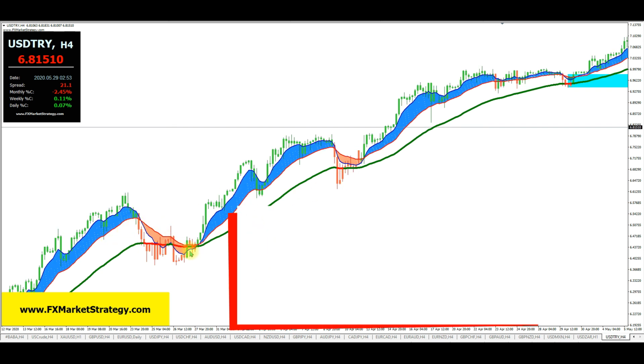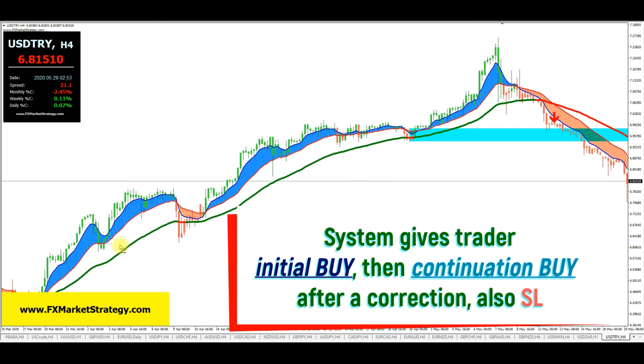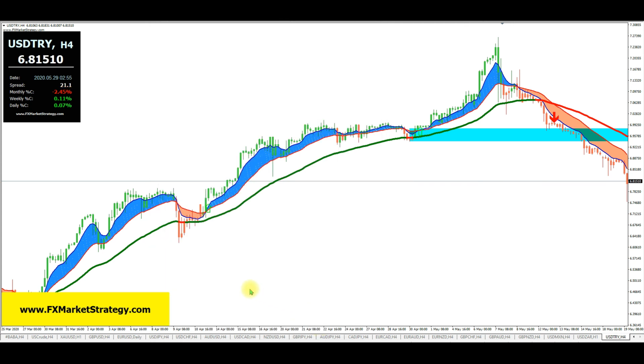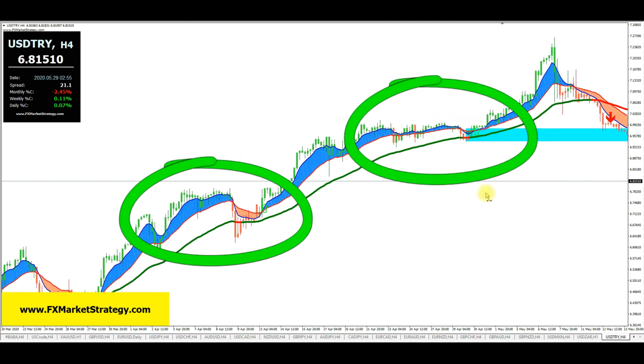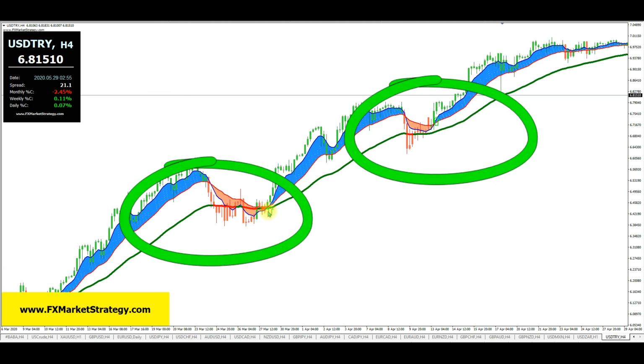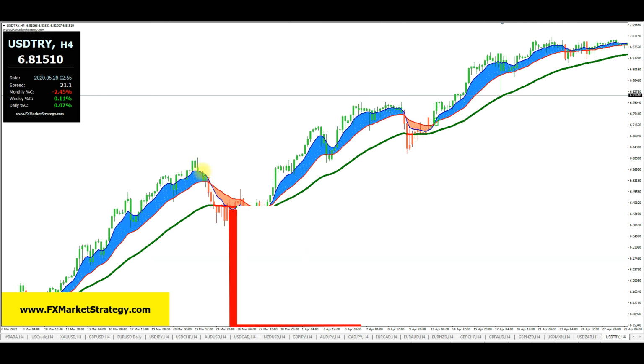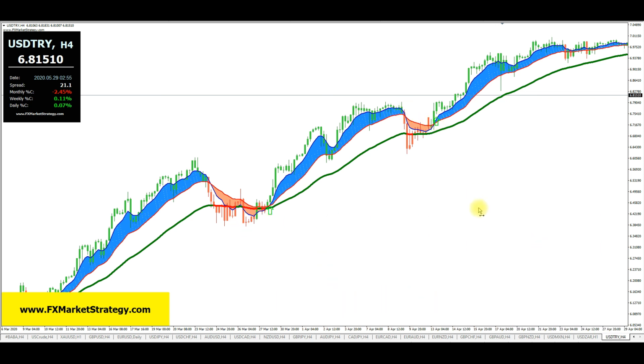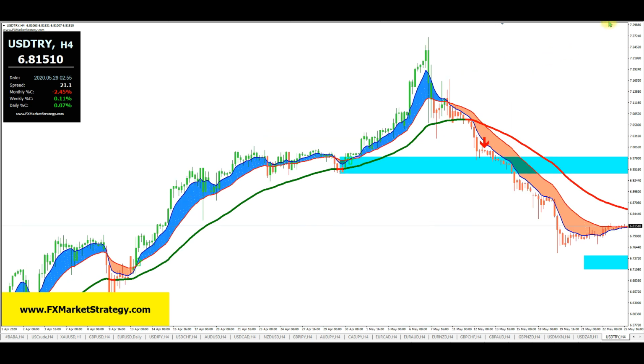I have taken off the arrows from here, guys, so we didn't get too many of them. But if you go here and go like this, and you come here and put re-entry signal and you put true, then you go okay. And you can see those arrows, right? Green one here, green one there. It's a continuation buy. But watch out, there was no sell because the system understands that was a correction wave. That's why it doesn't give you a sell, it gives only a continuation buy. So the system is really nice and beautiful.